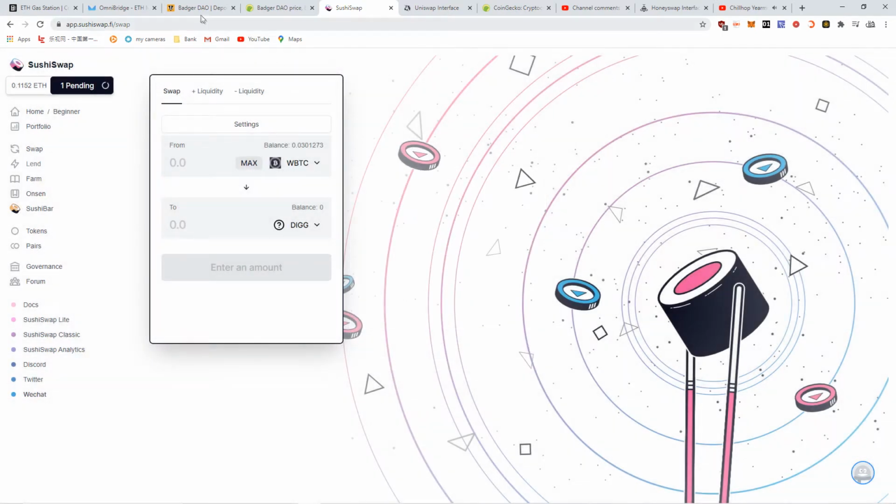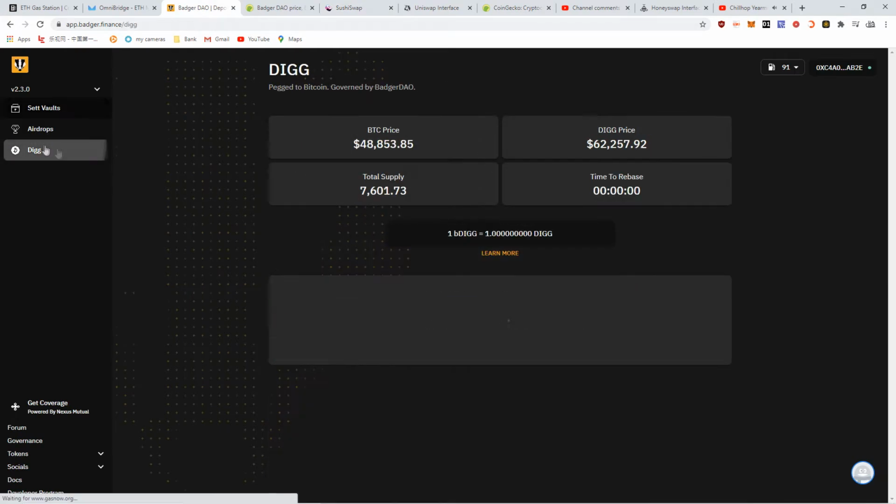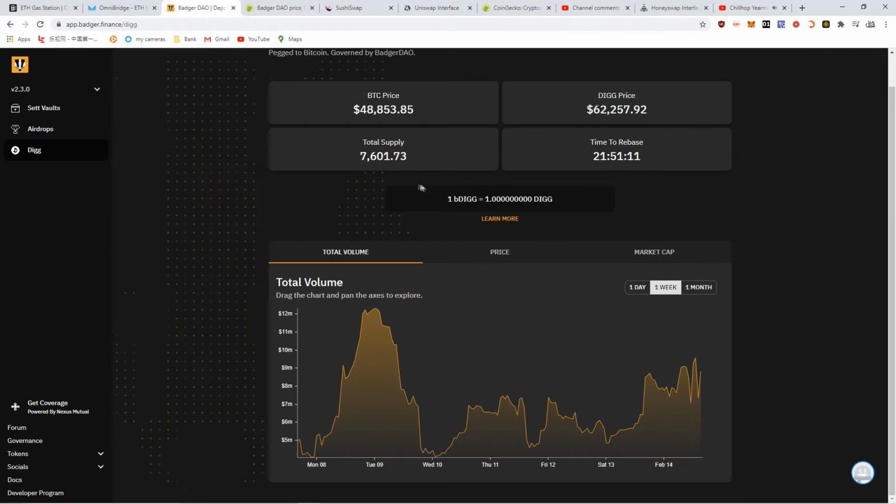So what's interesting about Digg is it's a rebase token based on the BTC price, so that's why it's always pegged to the BTC. Now when it goes over the BTC price, it will increase its supply to match. It does so your impermanent loss is lower, meaning that your BTC and the Digg difference wouldn't go too out of whack.